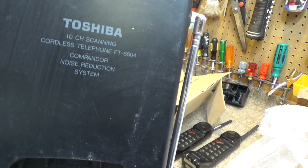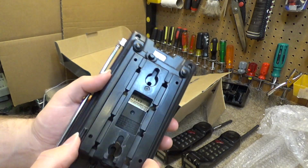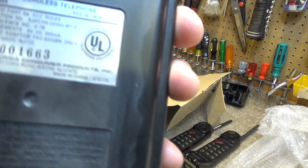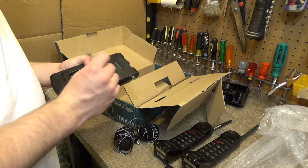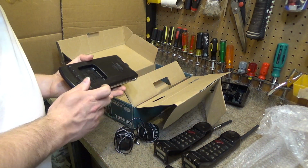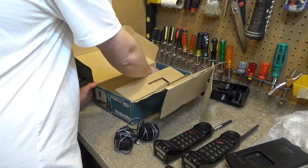And this is a 10-channel scanning cordless telephone 6604 Compander noise reduction system. It says wall bracket on there, so it must have been wall mounted. Here's some more information. The telescoping antenna on the base. And then here's the rest of the antenna remnants down here.